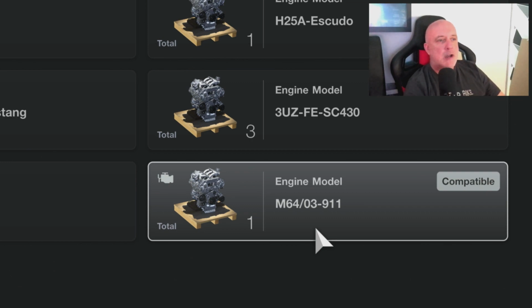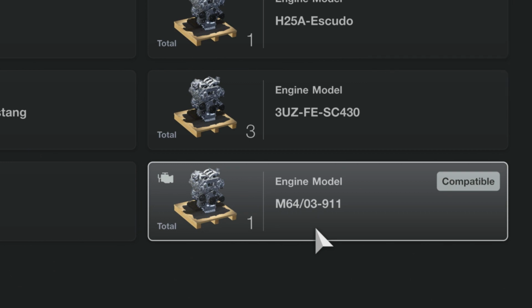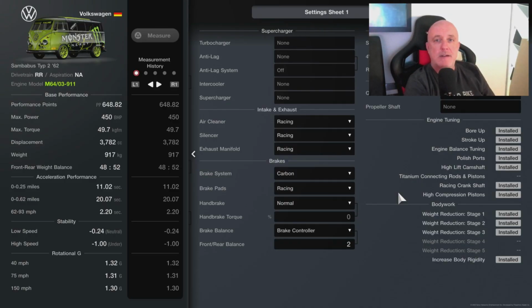As for the engine, you're going to need this one specifically, the M64/03-911. Unsurprisingly, it's a Porsche engine which fits nicely into your Volkswagen Samba bus. And with the engine swap done, now it's time to head over to the tuning garage. Now, be prepared to get the old checkbook out, but don't worry, this thing is still an absolute bargain. It probably won't even cost you what you would normally spend on tuning a Group 3 car, and it certainly won't cost anywhere near what it costs to buy a Group 1 or a VGT.